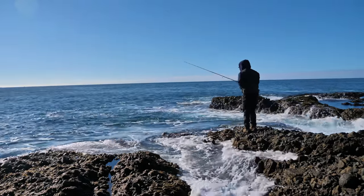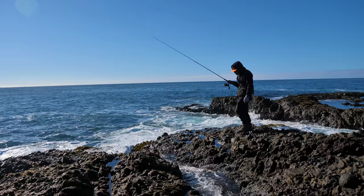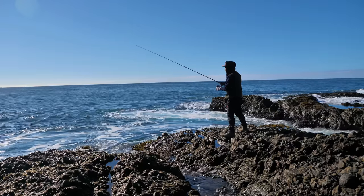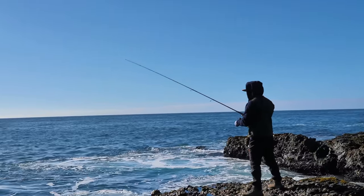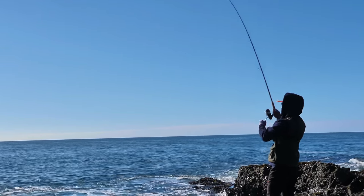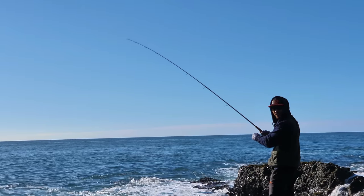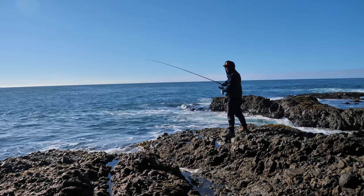Let this bad boy sink all the way to the bottom. I'm gonna get splashed. I'm gonna get my feet wet over here. Ooh, I feel good. It's been a while since I came out rock fishing. There's one. Oh, missed it. It's there though. It's there. Same spot. Oh, come on, man. I'm gonna let it take it this time.